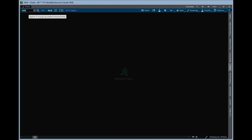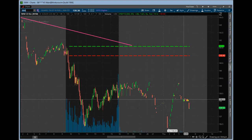The IWM. Rough day yesterday. It's actually down a little bit more than everything else here this morning. So we'll see how that goes. Keep an eye on the banks this morning and see if they give any clues into the direction.